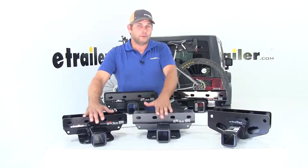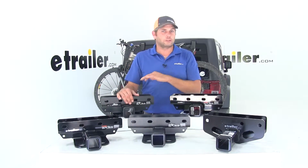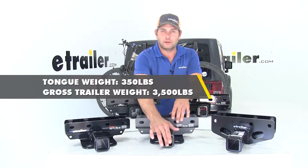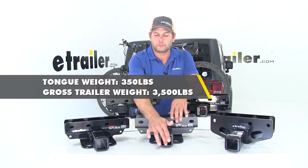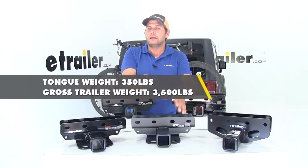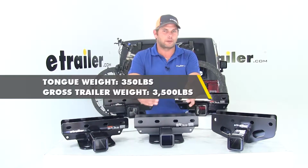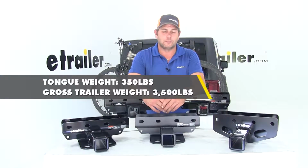Now the dual purpose and off-road hitches all share the same weight capacity. It's going to have a 350 pound tongue weight rating. That's the maximum downward force we can put at the receiver tube opening. And they offer a 3,500 pound gross trailer weight rating. That's basically the weight of your trailer and anything that you load up on it.